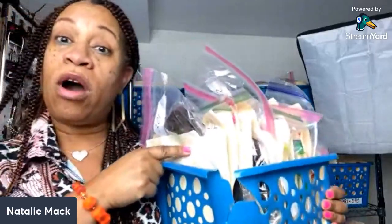I got these from Walmart. You can get them from Dollar Tree, but they come in little packs, so I just go and get the big box from Walmart. For me, from what I have been told by my accountant, it's a tax write-off, right? It's a business expense. You check with your accountant about that.